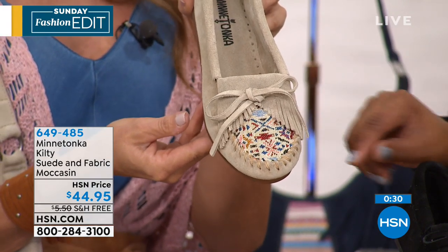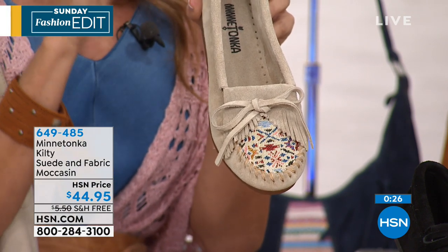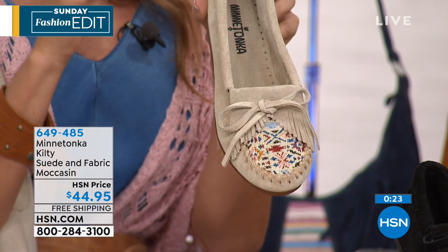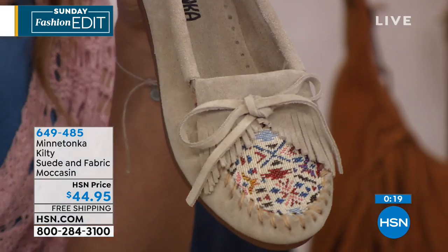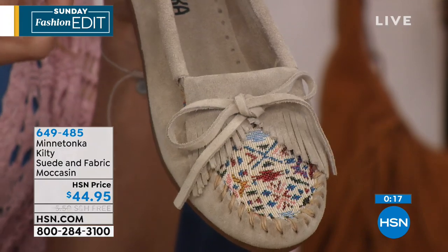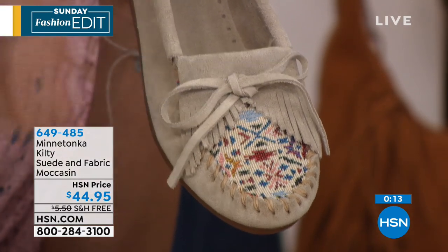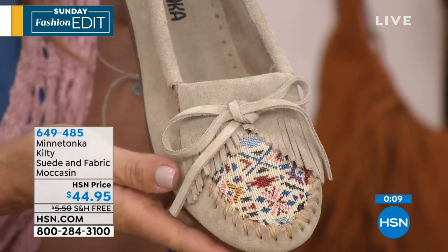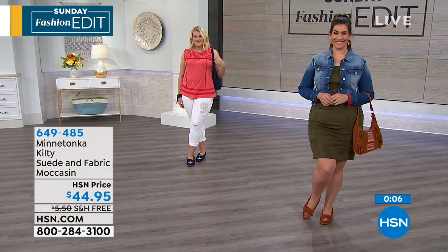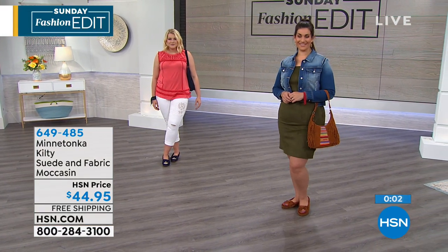It's easy because you don't have anything to tie. You don't have buttons or zippers. You're just going to slide your foot in. Basically, you're going to feel like you're in your favorite slipper. But of course, you have way more comfort than a regular slipper, because a slipper doesn't have that bottom like we have here, and it doesn't have as much comfort on the inside. But you feel like you're in your favorite slipper. If you'd like to order, 649-485 is the item number. We're calling this our Kilty Suede and Fabric Moccasin.